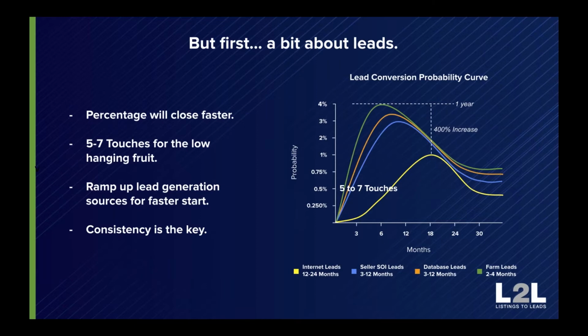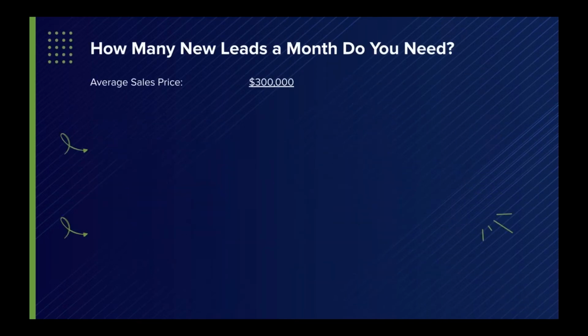We want to make sure that we ramp up lead generation to get off to a fast start, and consistency is key. Consistency is key for a few reasons. One is consistency to the market, so people see you and don't forget about you. But it's also consistency for your own sake, because if you are consistent, you're going to be able to see really easily and really quickly what's working and what's not working, and you're going to be able to adapt and pivot. If you're going to do 1 ad a month, you have no ability to understand what's working or not. It's doing an ad every week, every couple of days. Whatever you're going to be doing after this webinar, you want to be doing it consistently. That is absolutely key.